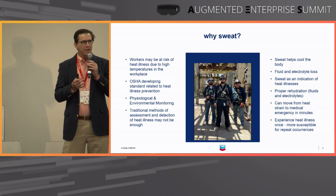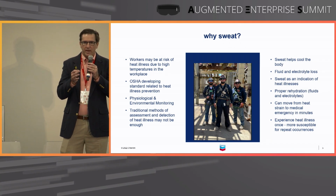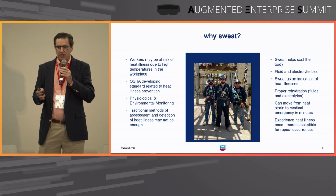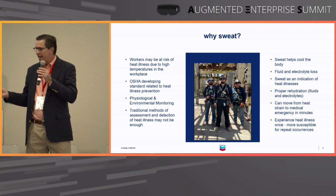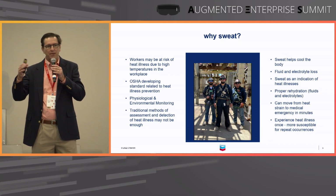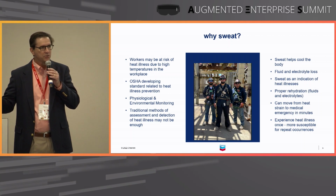What we're looking at is fluid as well as electrolyte loss, so water and electrolytes. I think sometimes people don't realize the importance that electrolytes have, and some of our data is showing the importance of that. Sweat could be an indication of heat illness. There was a question that someone had asked in our poll about heat exhaustion. There are different phases of heat illness: you could get a heat rash or some type of cramp, and then go into heat exhaustion, and then maybe heat stroke, which is a medical emergency, 911.